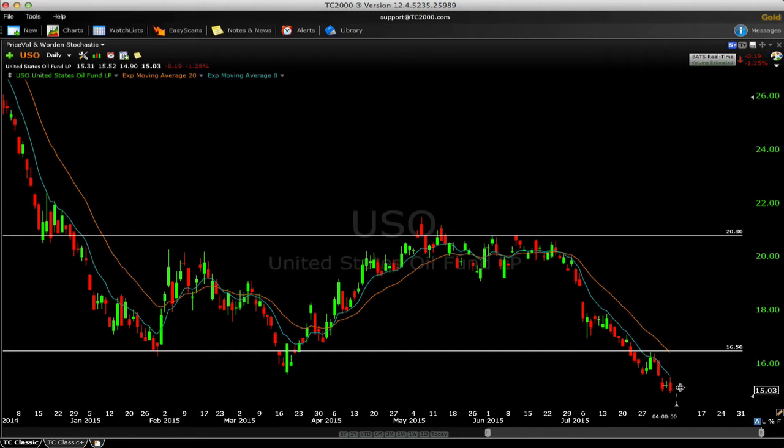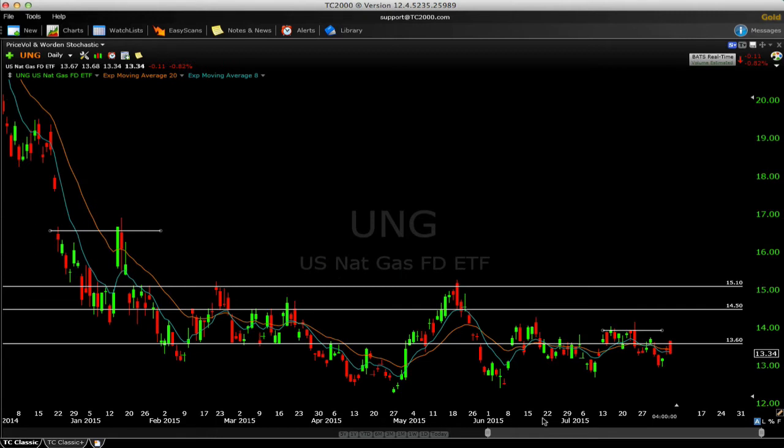Fast moving averages are still heading lower. USO still looks pretty ugly here. I wouldn't want to be trying to pick a bottom. I don't think there's any real reason to. Want to see it try and stabilize here, take out some resistance. It's going to need time though. It's a really damaged chart, so I wouldn't expect anything too soon from USO.